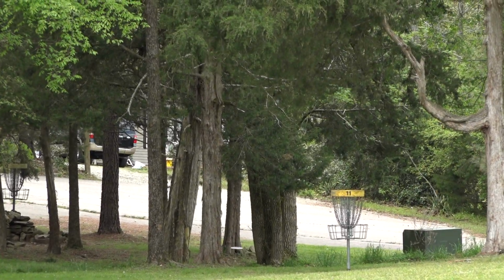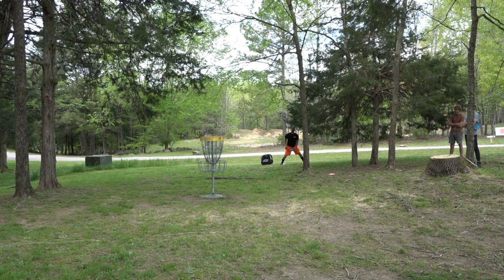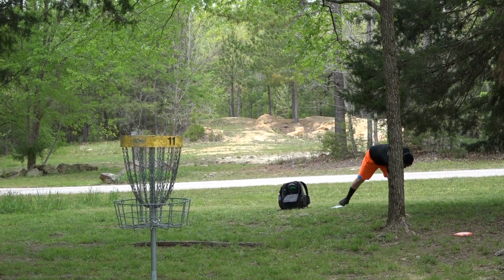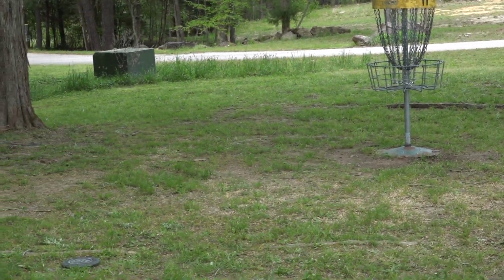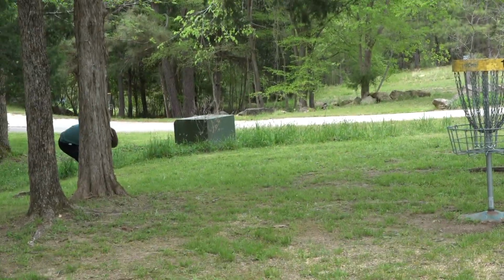And I'm just going my Flippy Luna. Super beat-in, super reliable. And I'm putting that probably 15, 20 feet for birdie. Yeah, that was a great shot. Nicholas just off the rim for his birdie. Now all the pressure's on William, but I'm pretty sure he's parked.